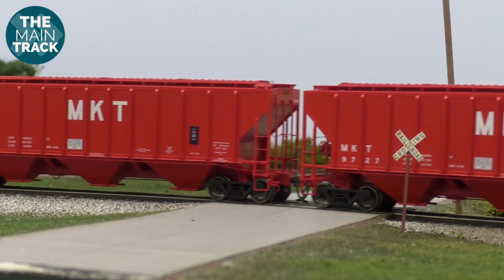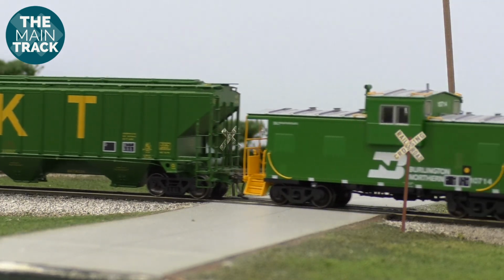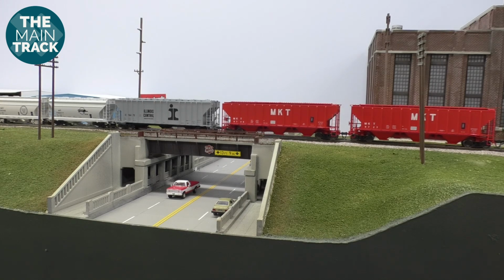Now, as with my other run and review episodes, I don't normally advertise prices, since those can obviously change up or down year to year or retailer to retailer, of course. But as of the fall of 2023, I can report these are priced right in line with Tangent's other hopper cars.